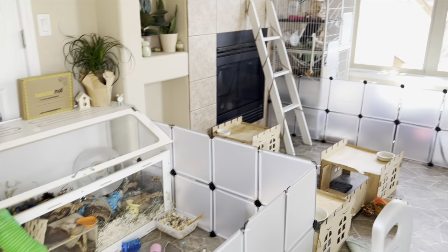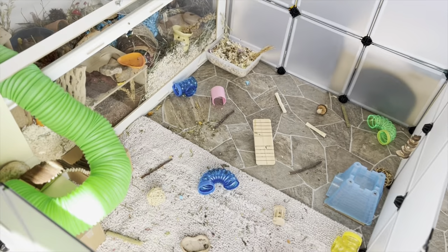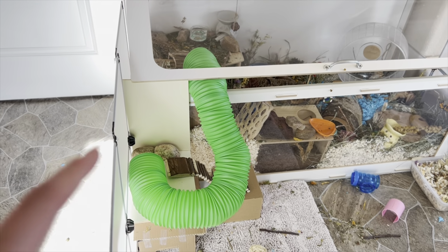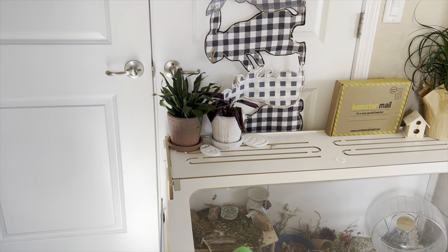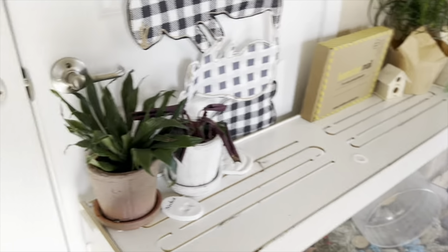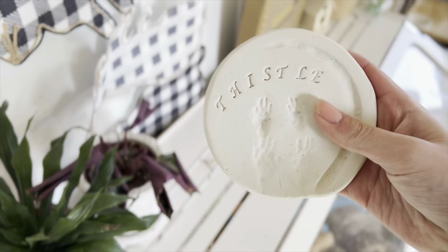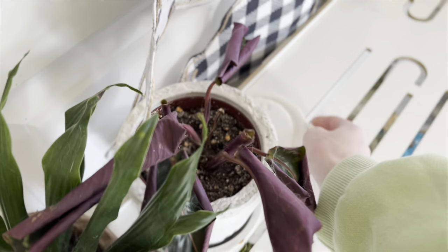Also, I did change the pet room quite a bit, so Angel now has 24/7 free roam access. He just has this tunnel and that area is blocked off so he doesn't get behind any secrets. That plant is not doing too good. I need to water that plant, but yeah. And we also have Thistle's paw prints and her tail, which is really cute. The vet did that for us.